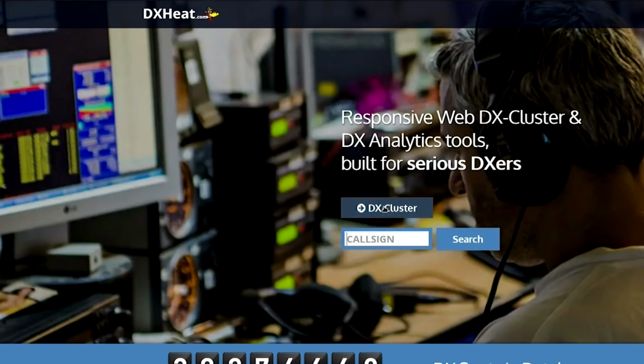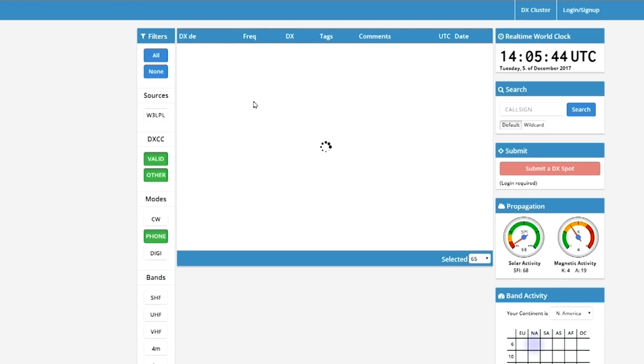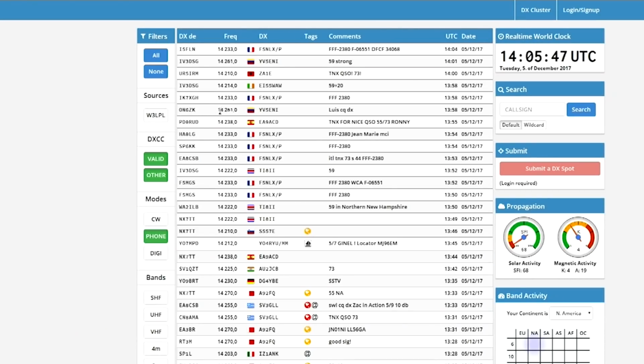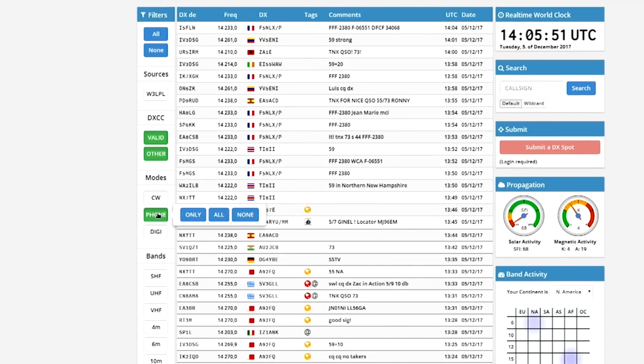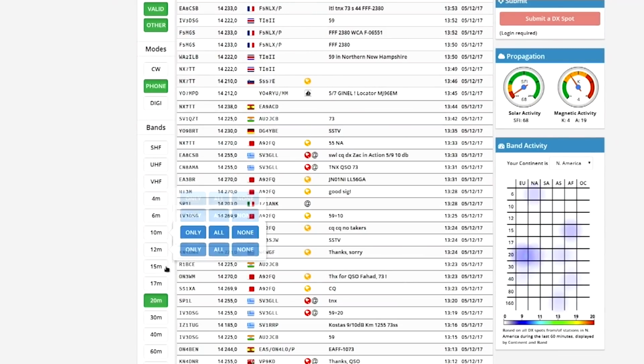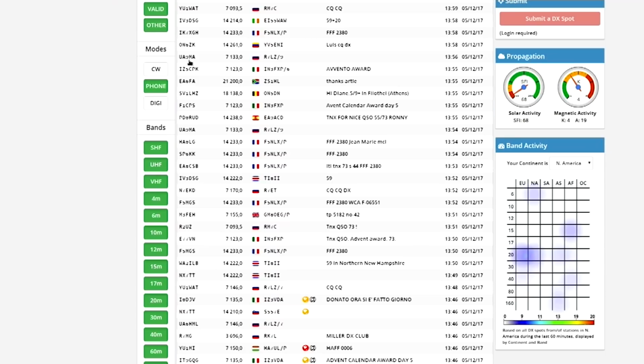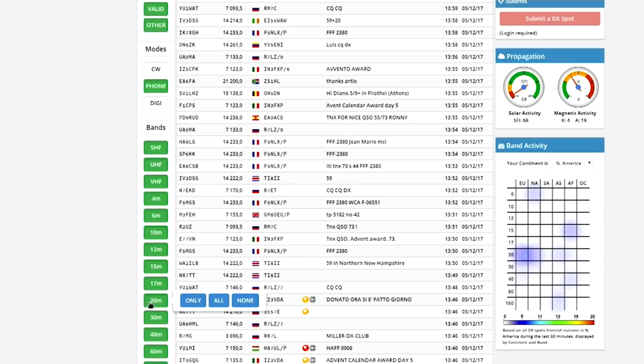We'll click on the DX cluster. I've got it set up for 20 meters. The way to do that is, first of all, there's the modes. Right now I have phone only, and I picked 20 meters only. If I wanted all bands, I could click all, and it'll show DX on all those bands. But I'm just interested in 20 meters, so let's do 20.